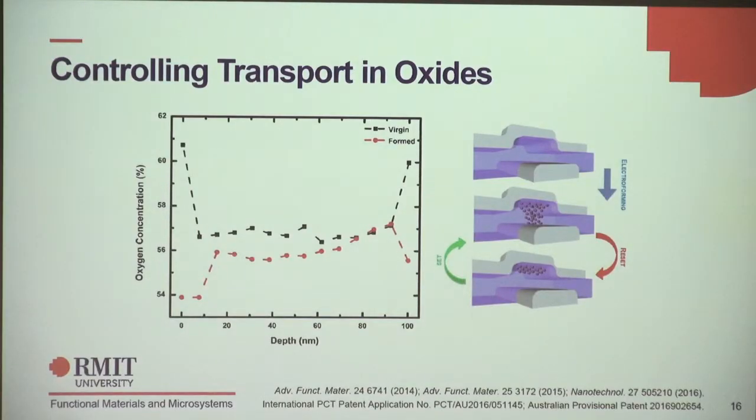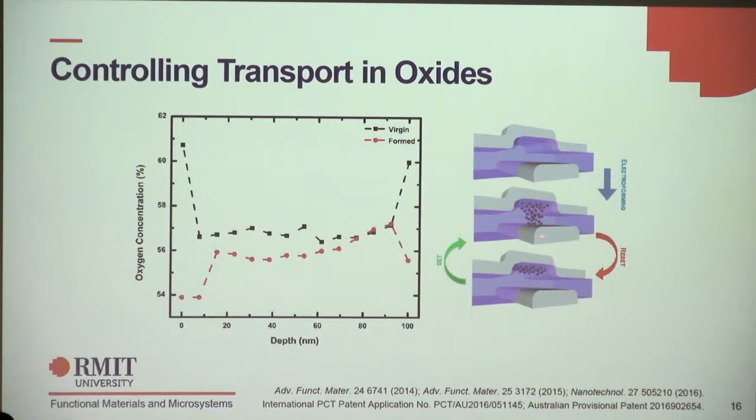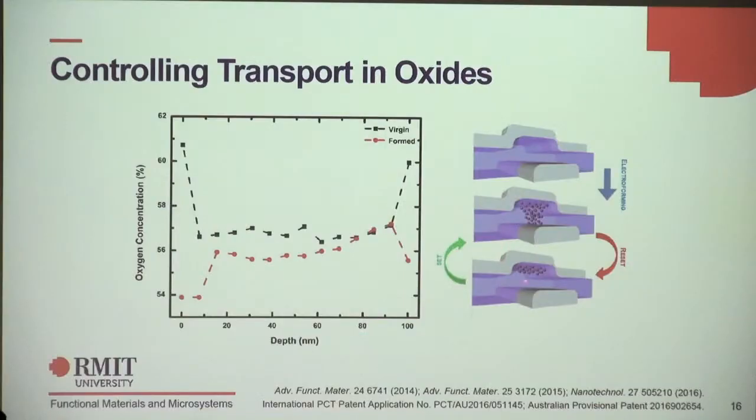And then once we apply an electric field through the material, we actually get a profile of oxygen vacancies. It's not uniformly distributed anymore. It has a non-uniform distribution. So that's sort of schematically shown here. It was random. Once you apply an electric field, you get a non-uniform distribution of the oxygen vacancies. And as you apply an electric field, the oxygen vacancies get either attracted to an electrode or repelled from the electrode. And so, based on the strength of your electric field, you can move the vacancies through the material.